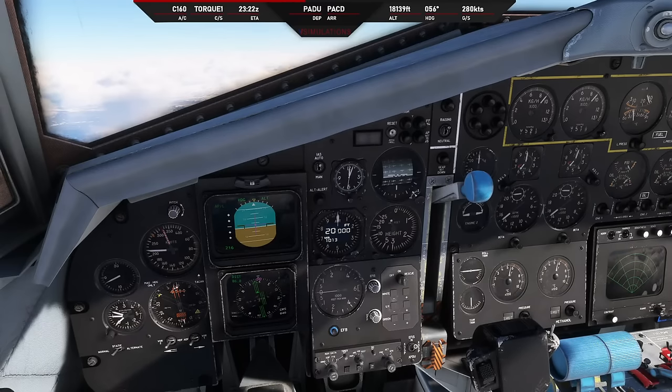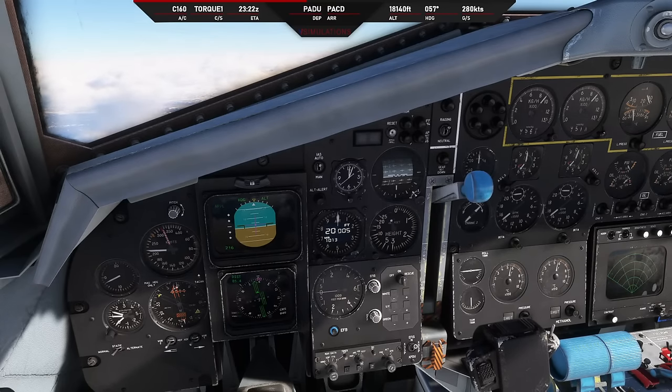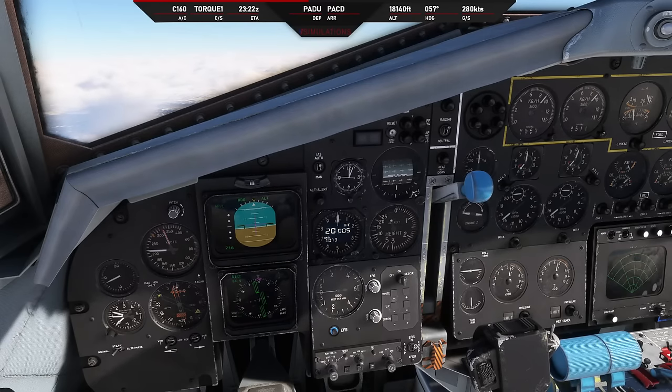I do like that they have the compressor stall stuff modeled, which is pretty cool. I didn't see any 319s though. Were there any 319s in that press release? Ryan Pick, so yes.